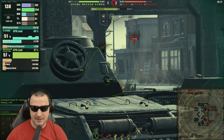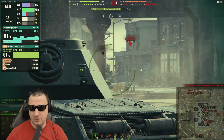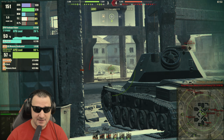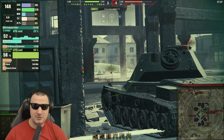Come on, look at that. 1.8 gig of VRAM utilized. This is an overall good performance from the video card. In order to get this performance, I'm using 1.8 gig of VRAM. That's actually good. The system itself is not stressed. Less than 60 degrees on the GPU core.